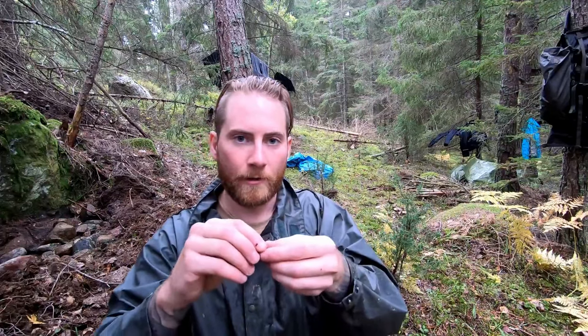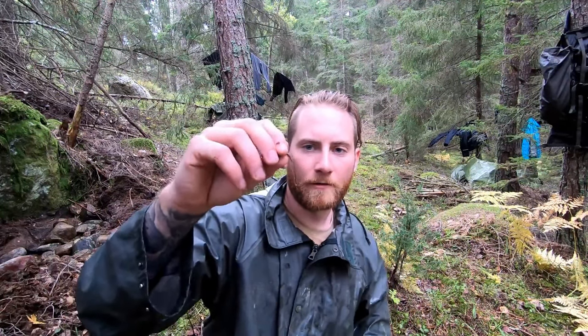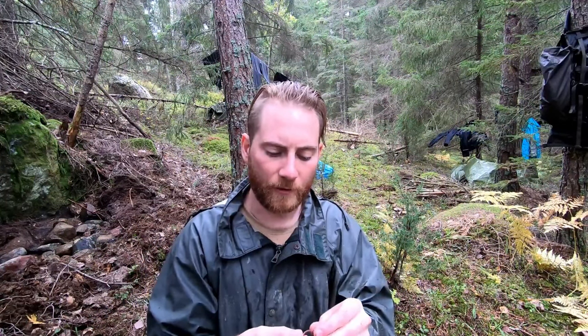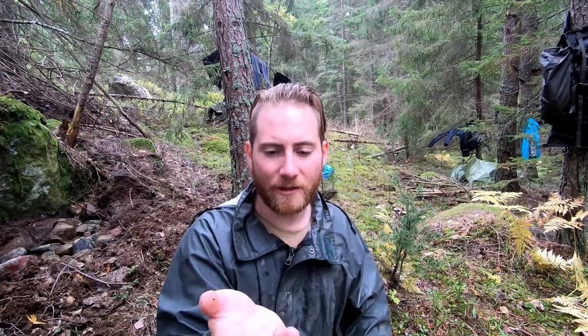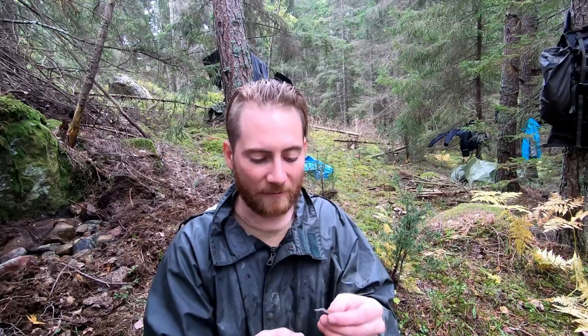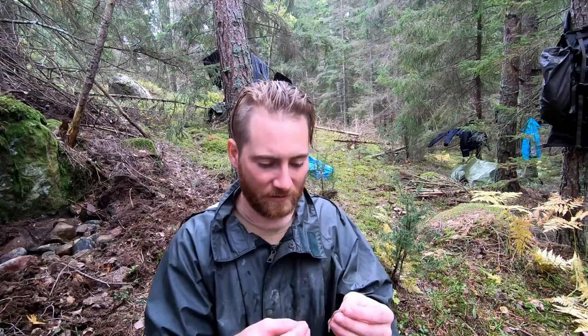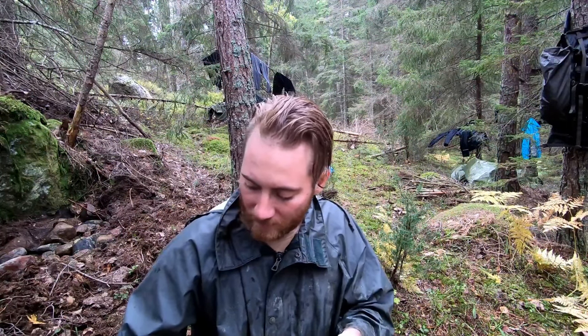We will find a lot of earthworms now. These we will use both for fishing and also for eating. They are very high in protein. About 80% of this little bastard is protein. So they are really nutritious. Perfect in soups and stuff. You can eat them as they are, but it tastes really bad. But I'm actually gonna give it a shot.